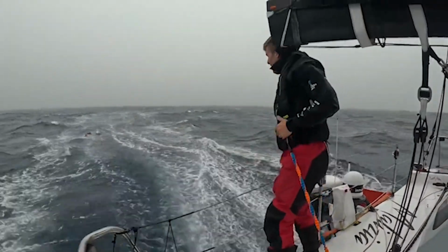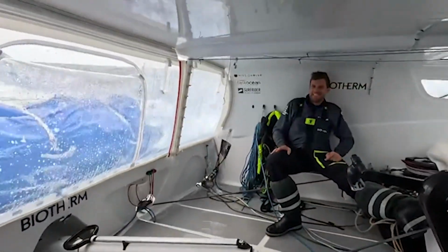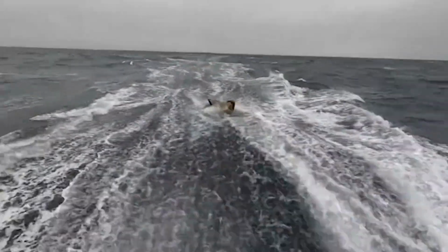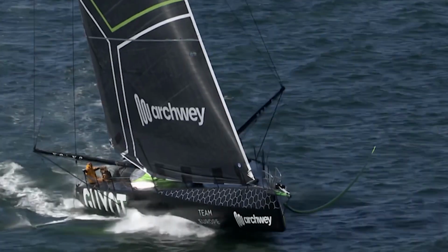So today is a special day for us on Biotherm as well. We're going to deploy our second weather buoy. And these buoys are really important for climate science. This is where we feel really useful on board Biotherm and The Ocean Race in general, because we are in an area where there's pretty much nobody. There's not even any cargo ships.